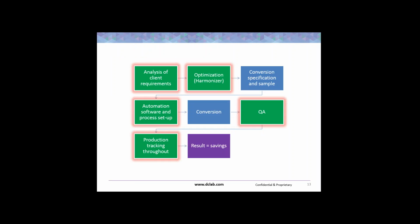When you work with DCL, we work with our own offshore partners to keep your conversion costs down. But we have critical steps to our process that you don't get when you go directly offshore. The steps contained in the green boxes illustrate these additional services, which are essential to any successful conversion project. A thorough analysis considers not only content type, but poses questions about who the users are, how they'll interact with the content, and which platforms and devices they'll access it from.